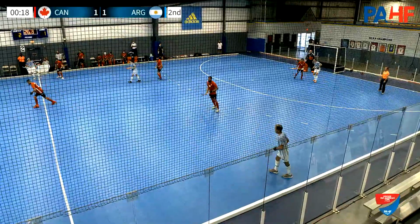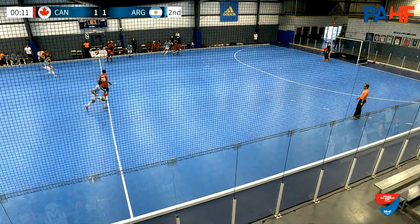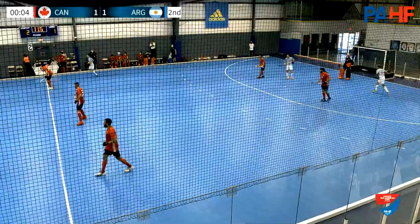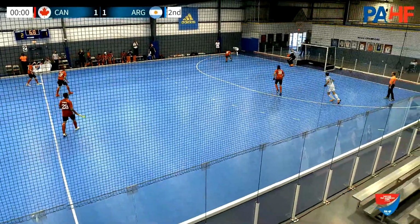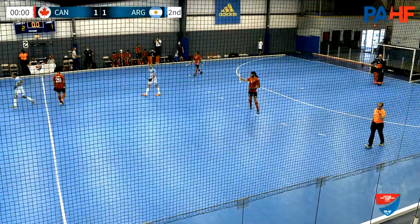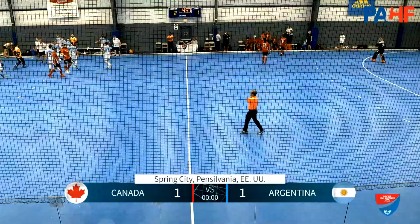30 seconds to go in this first half of the first game in the men's division of the 2021 Pan American Cup. Argentina looks to be happy to go into halftime with a 1-goal lead. Oh, but they find an opportunity. Oh, it was a hit. Indicated there was a hit. And that's a slight change for the players where that play was considered a hit.